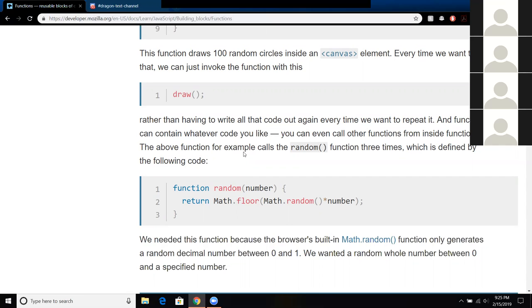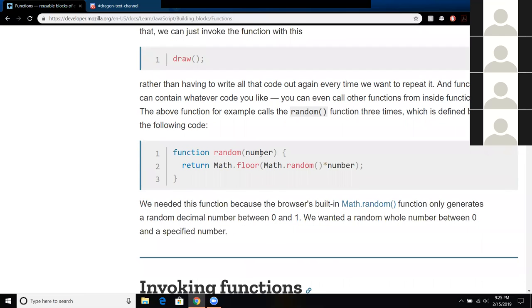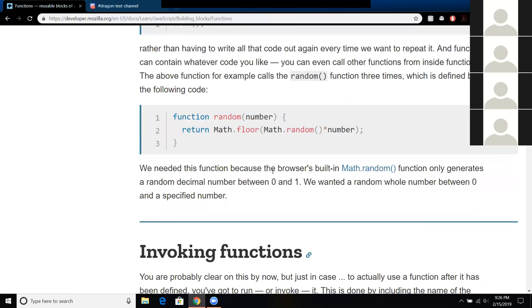The above function, for example, calls the random function 3 times, which is defined by the following code. Function random has an argument number, and then it returns Math.floor of Math.random times the number. We needed this function because the browser's built-in Math.random function only generates a random decimal number between 0 and 1. We wanted a random whole number between 0 and a specified number.